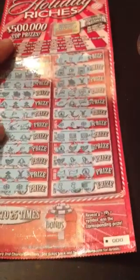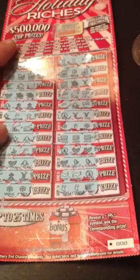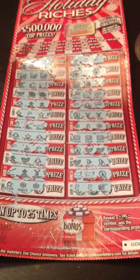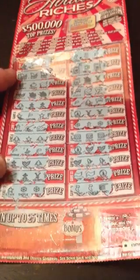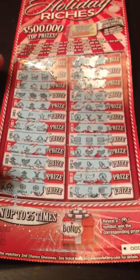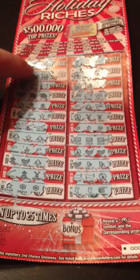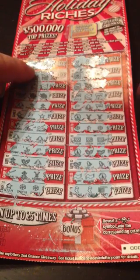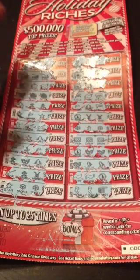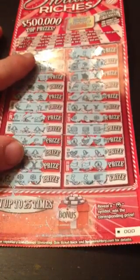It was ticket 000. I had a video going on this one earlier, and my phone cut off on me. I filmed another video for Facebook earlier, so I still had it stored on there. But this one's a winner. We've got three sleighs here in this spot and three drums here. So we got a winner on ticket number 000.